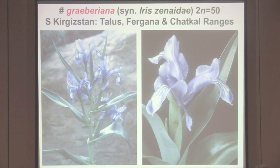Graber was Van Tubergen's main bulb collector at the end of the 19th century and beginning of the 20th, and he collected in Turkestan, which is a rather vague term for Central Asia. So unfortunately they didn't know the type locality of graberiana, but now we do because it's the same as Iris zenidae, and the Russians have finally accepted that Iris zenidae is in fact synonymous with graberiana.